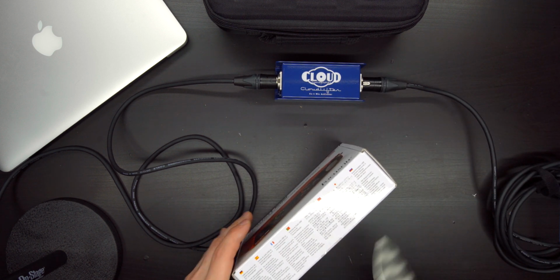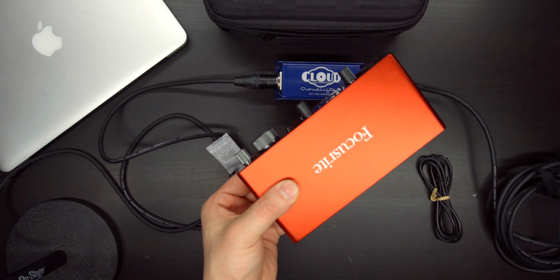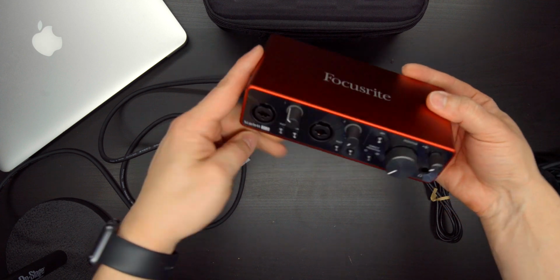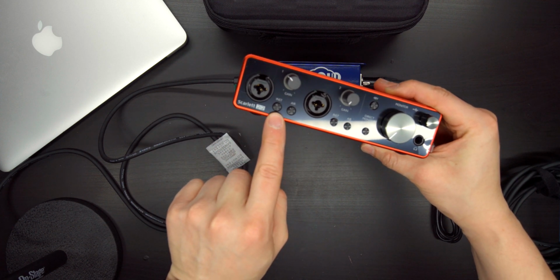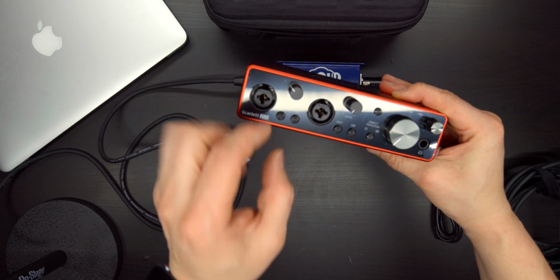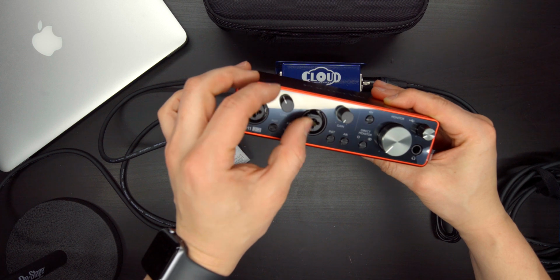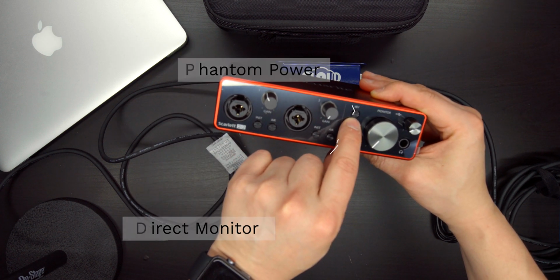signal to the computer. My initial impressions of the Focusrite is that it is sleek and sexy. As you can see, we have 2 XLR/1/4 inch combo audio inputs, line/instrument level switches, air mode switches, which give your recording a brighter, more open sound, and the gain control knob with light up ring to indicate audio levels.